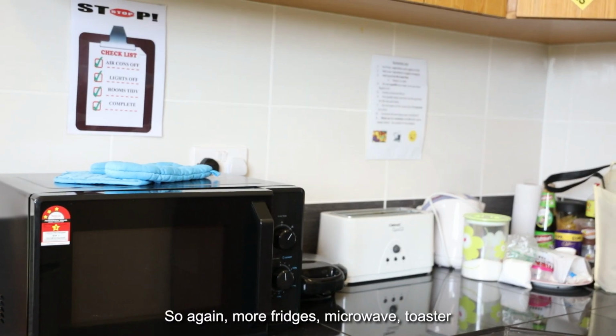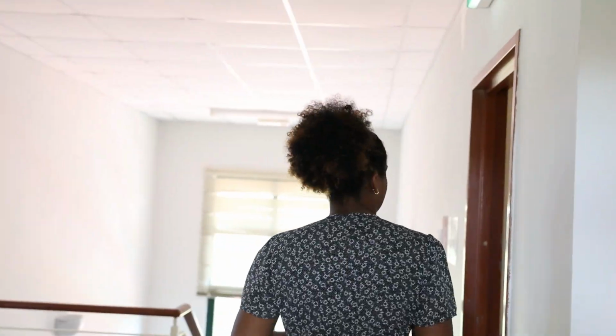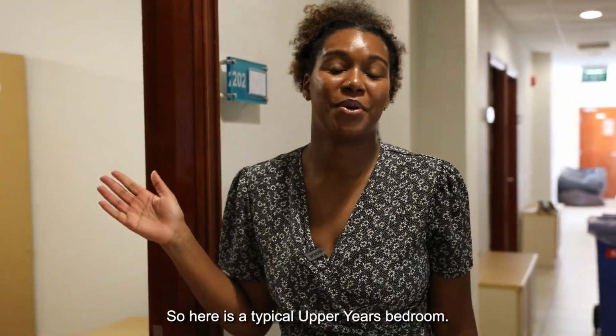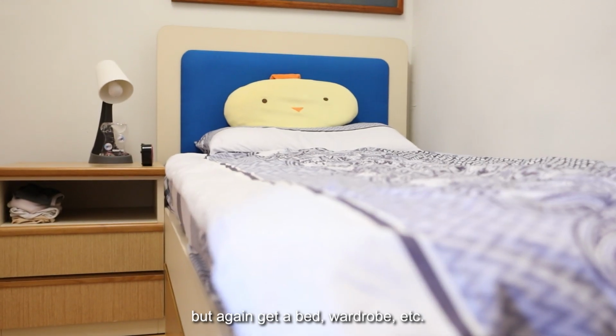So again, more fridges, microwaves, toaster, so the girls can do some cooking for themselves. So here is a typical upper years bedroom. There are 2 in a room, but again they get a bed, wardrobe, etc.